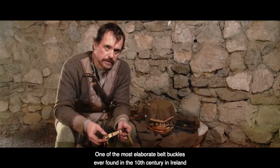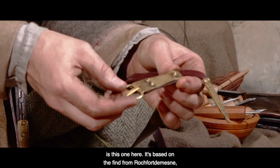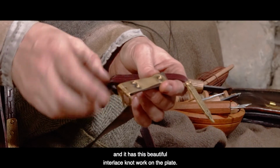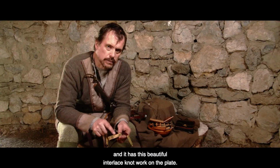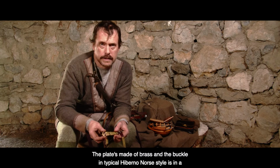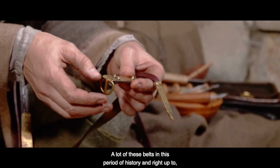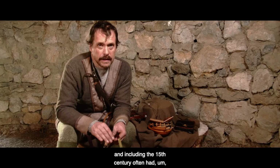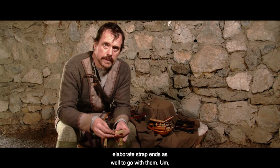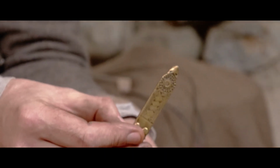One of the most elaborate belt buckles ever found in the 10th century in Ireland is this one here. It's based on a find from Rochford Domain, which is in County Westmeath, and it has this beautiful interlace knotwork on the plate. The plate's made of brass, and the buckle in typical Hiberno-Norse style is in a D shape with a long pin. A lot of these belts in this period of history, and right up till and including the 15th century, often had elaborate strap ends as well to go with them. This one here is a strap end from County Kilkenny, for example, from a place called Dunbell.